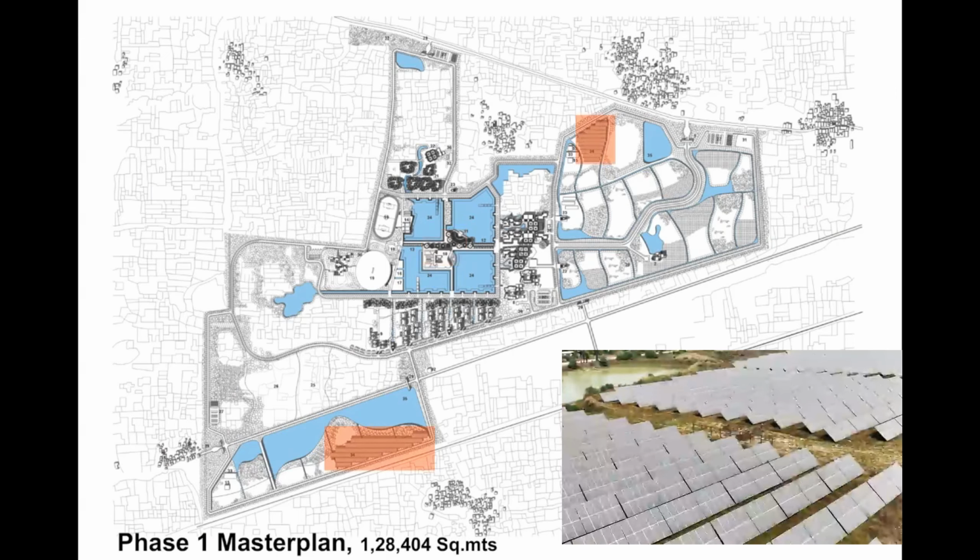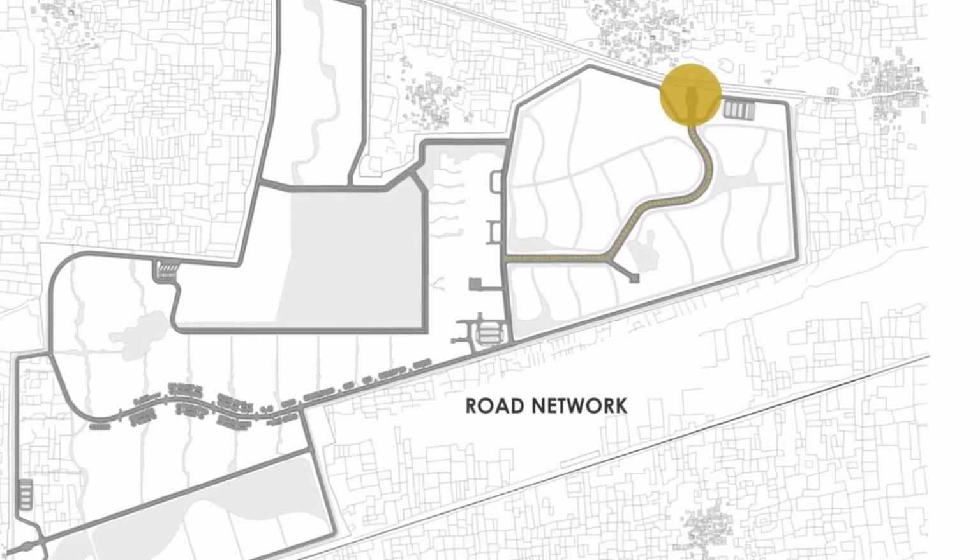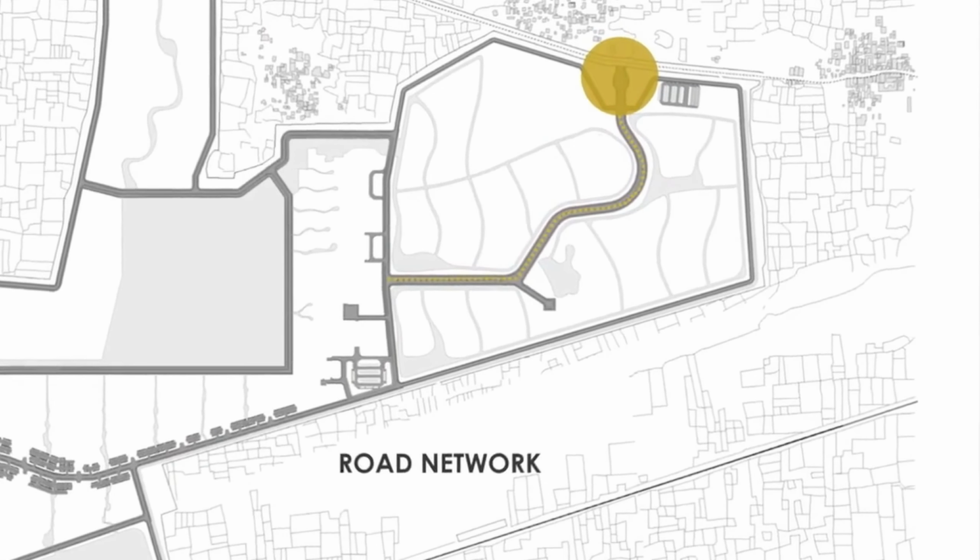This project is a net zero project, which means that this site won't be consuming any non-renewable source of energy. Hence, the site has its own dedicated solar power station. The entry of this site is from the northeast part of the site, from the Rajgir Drive.